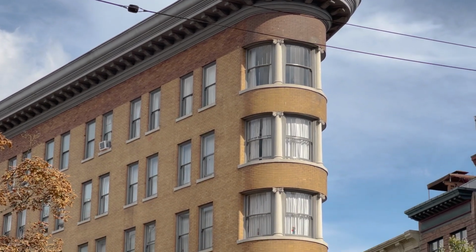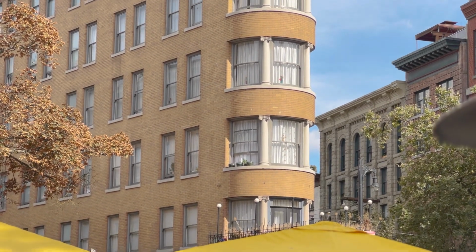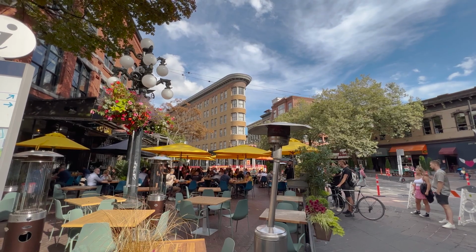We are right by Gastown and Vancouver's answer to the Flatiron building, like the famous one in New York. And I would recommend, from what I've been told by the locals, this is where you stop. There are of course positives to coming to Gastown and living in Gastown. It gives a bit of a European vibe. The cobbled walkways are great, the architecture is beautiful, and it is very tourist friendly with lots of tourist shops, lots of independent boutiques again, and lots of tasty restaurants.